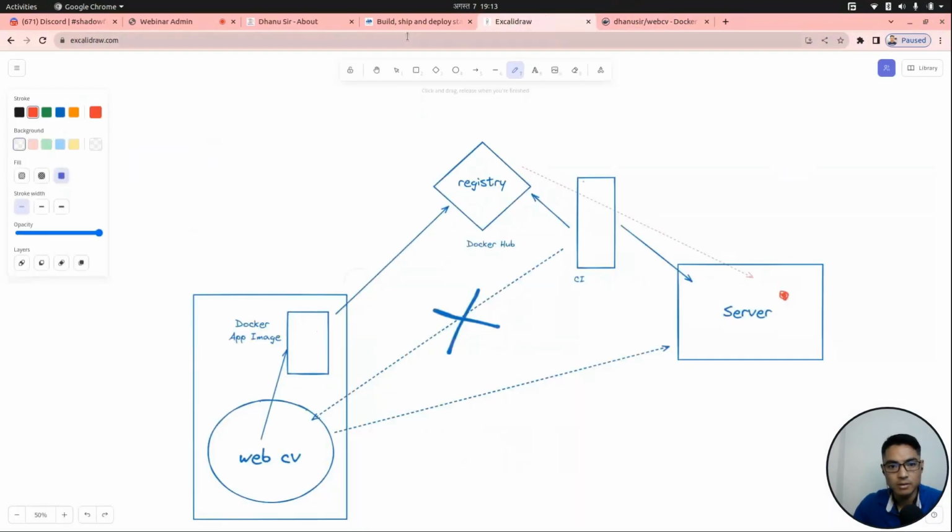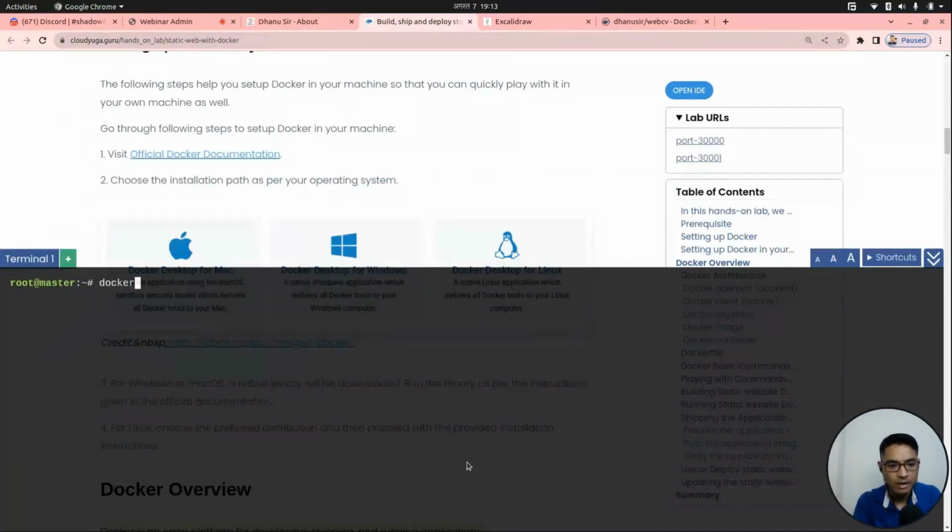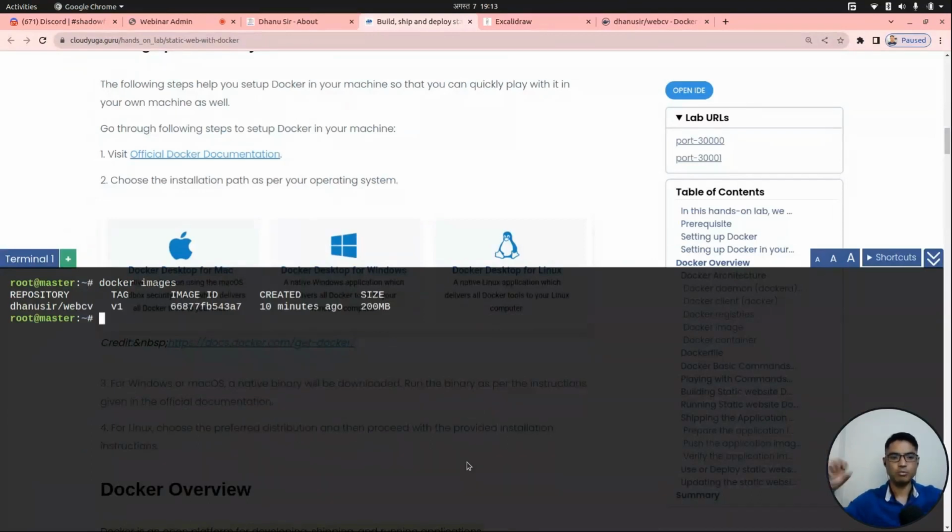I hope you got it. You are not confused. You can check this recording later on as well. Now our image is ready, guys. If you have done programming, once you have a class, you are ready to run any object out of it, right? Our image is ready. I am ready to run any container out of it.